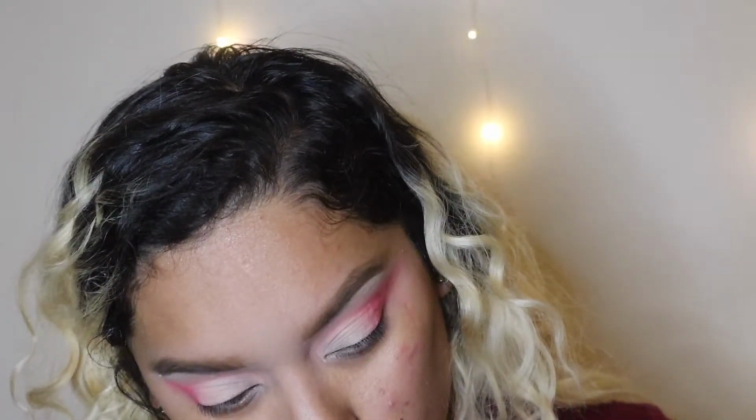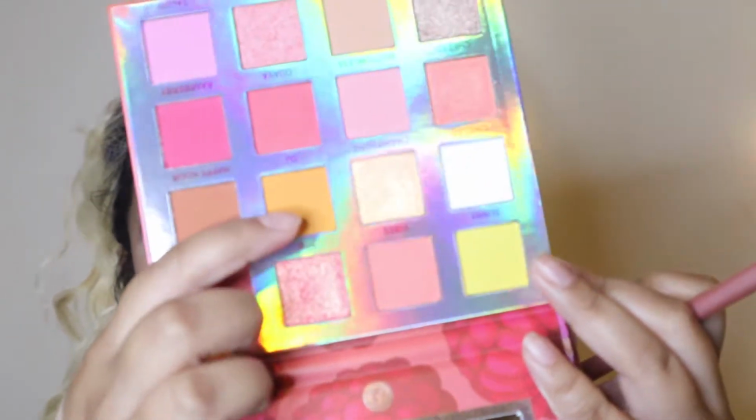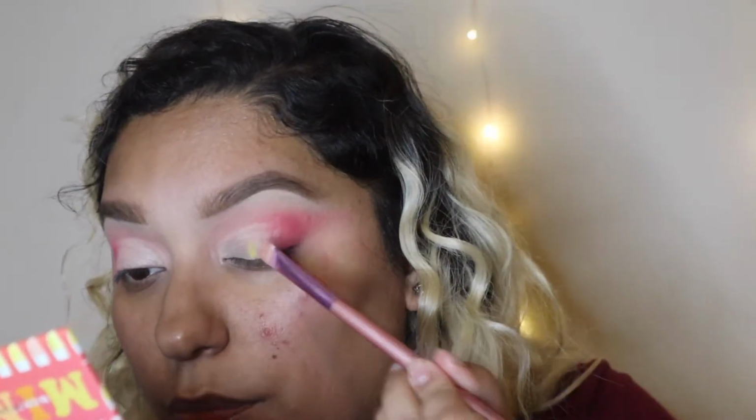So I want to kind of go into either this yellow or this orange right here. I don't know which one. I think I want to do the yellow. So I'm going to use that same brush that I used for the half cut crease, and I'm just going to pack this yellow on.